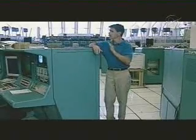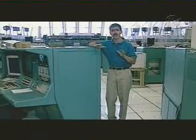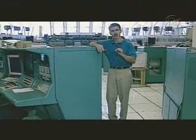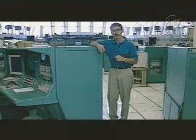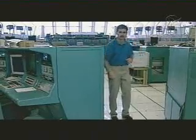Now, these consoles contain about mid-70s computer technology. I understand that's very old, but to upgrade it would be very expensive. But we understand how the system works, and it's been very reliable for all these years. Now, right up behind me is Management Row. Let's go on up there and have a look.